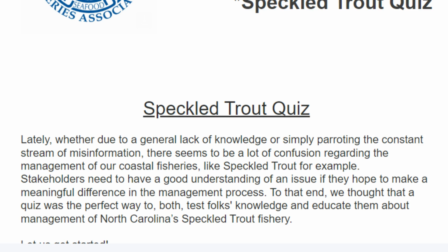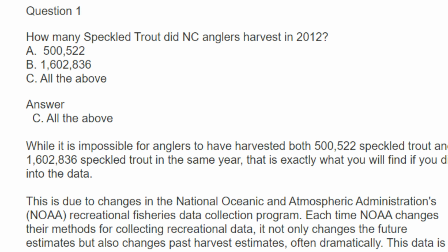To that end, we thought that a quiz was the perfect way to both test folks' knowledge and educate them about management of North Carolina's speckled trout fishery. All right, let's get started. Question 1. How many speckled trout did North Carolina anglers harvest in 2012? Now, we're talking about recreational fishermen. In 2012, A, 500,000, B, 1.6 million, C, all of the above. Answer, C, all of the above.